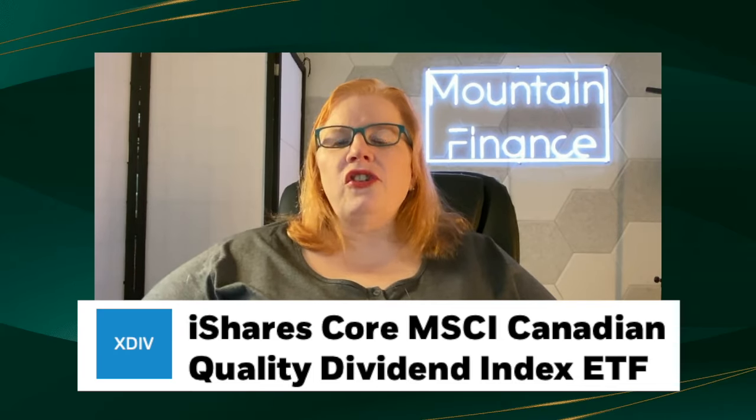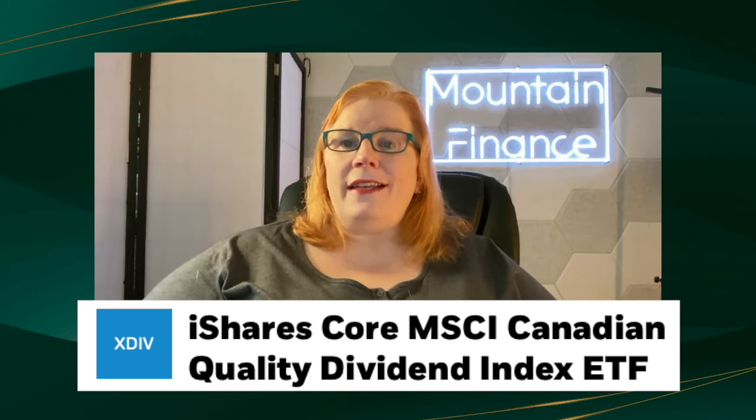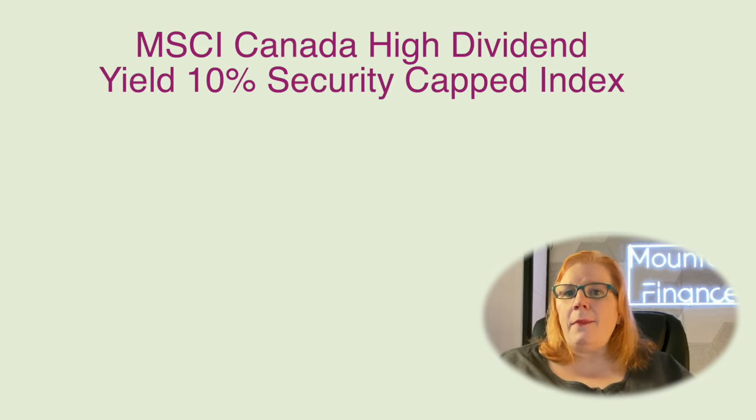The iShares Core MSCI Canadian Quality Index ETF comes with that catchy XDIV ticker. This ETF invests in the MSCI Canada High Dividend Yield 10% Security Capped Index. Whew. Well, that's a little bit of a mouthful for sure. This index basically contains companies that meet 4 key criteria as set by that MSCI index.